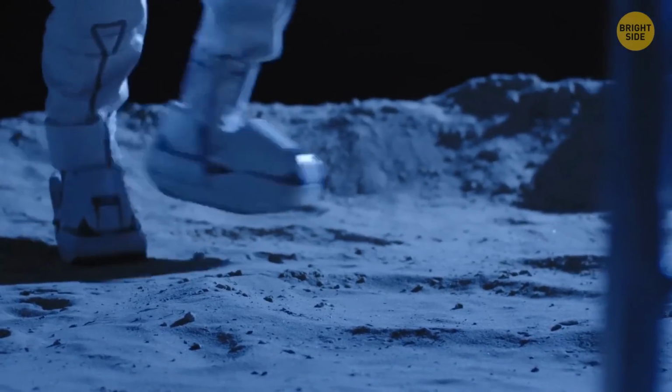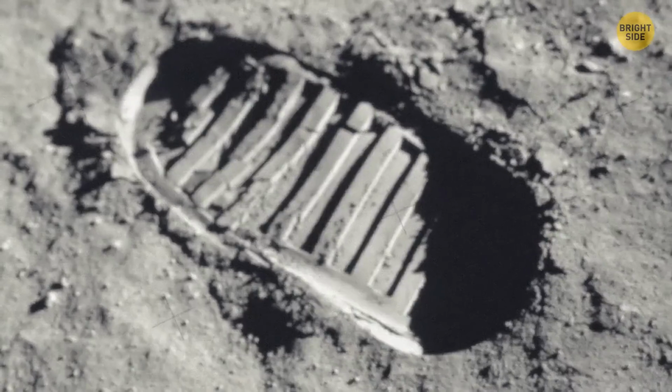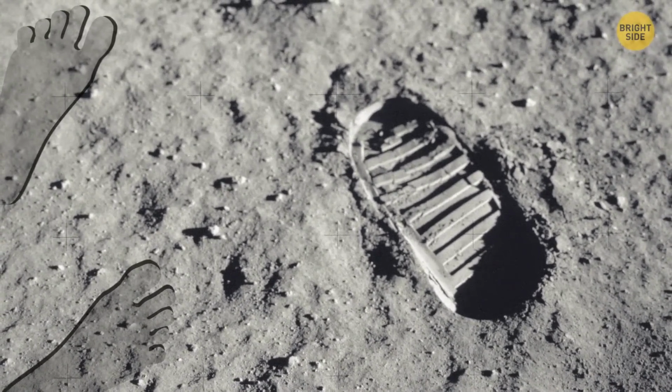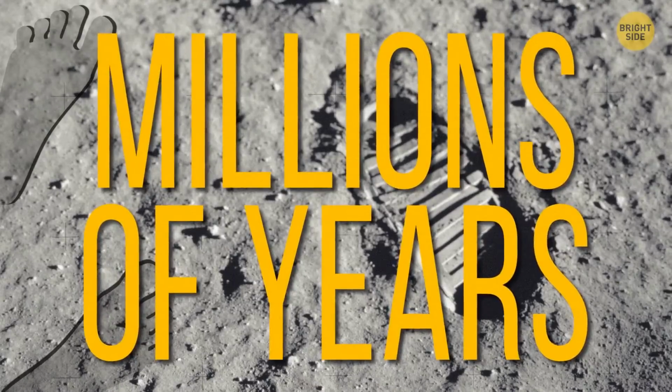Humankind hasn't set foot on the moon in a few decades, but footprints there are still fresh because there are no winds up there, so these tracks can stay there for millions of years.